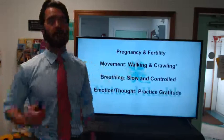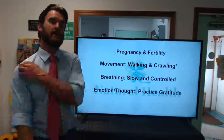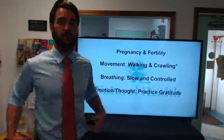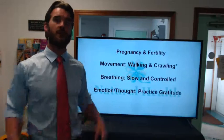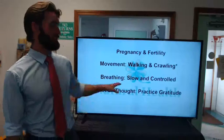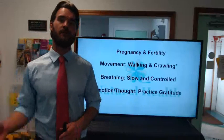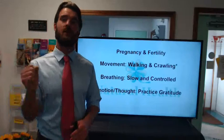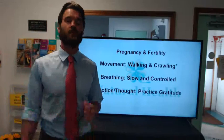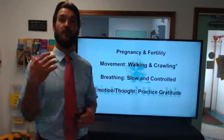Crawling, again, kind of more of when a person is pregnant or when they're getting close to that stage of birth there too, is that it's helping work different muscles, kind of engaging the core differently, and again, allowing for, you could say, an easier birthing there. Now breathing, of course, slow and controlled. Again, that's just kind of more of helping us to actually take a little bit more control of our nervous system.